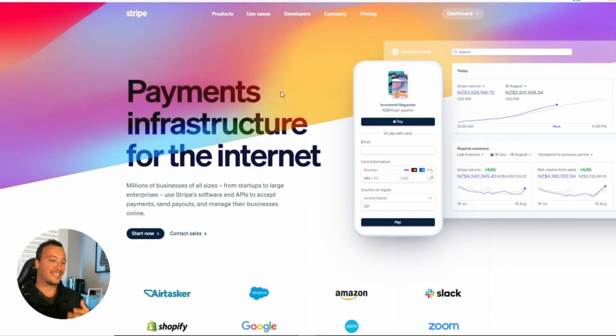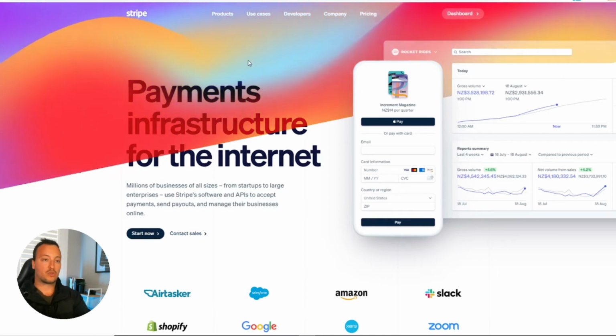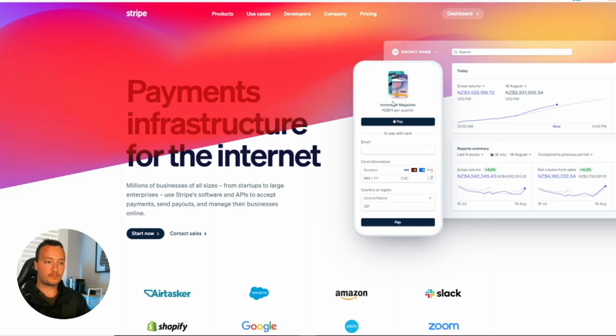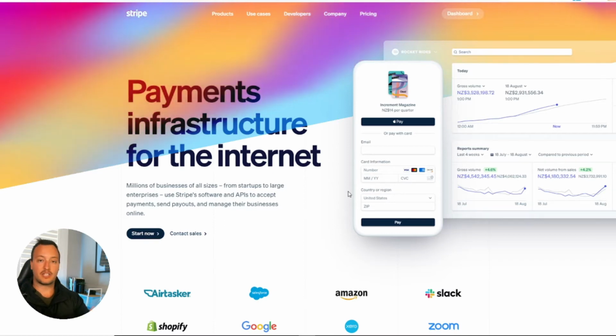Awesome platform to use. It integrates very well with platforms like Shopify, Amazon, Slack, all kinds of different platforms. And they basically allow you to track your money. You can see here on the right hand side the dashboard. You can also see what it looks like for the customer or the client when they go ahead and make a payment. They also allow you to send out electronic invoices.